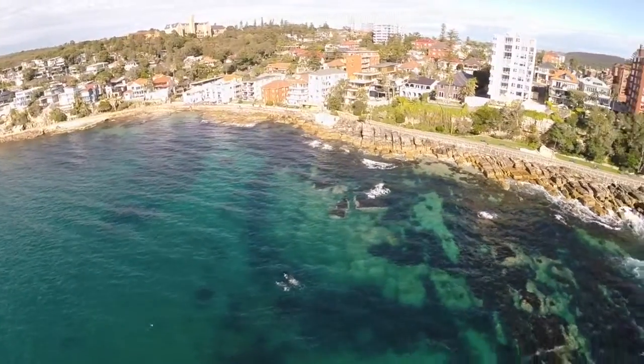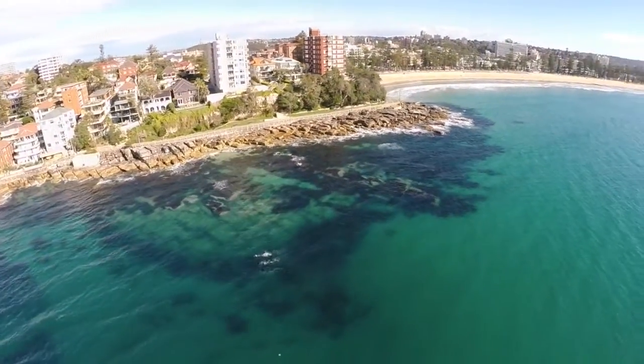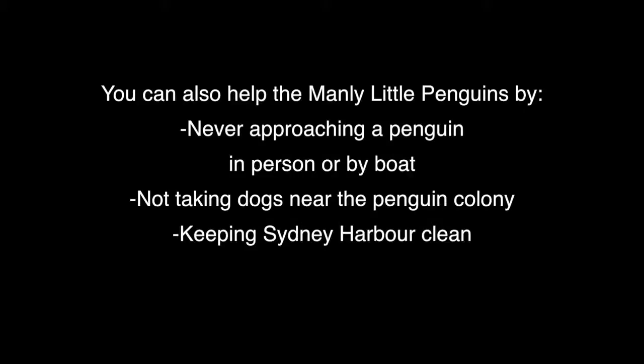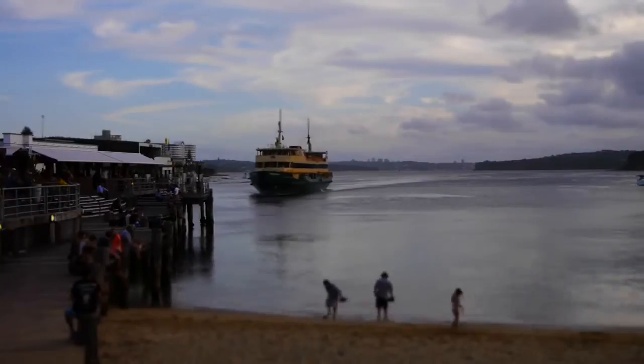We need to continue to look after these little penguins. So please take care of the environment. Don't litter and pollute waterways. Be a responsible pet owner and keep your dogs on leads and cats indoors. Be careful with your boating activities and obey all exclusion zones. Fish responsibly, taking home all your rubbish with you. And never approach a penguin. Leave them alone to live among us. Manly Cove is home to humans and penguins alike.